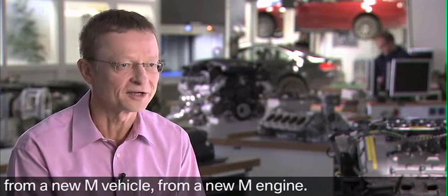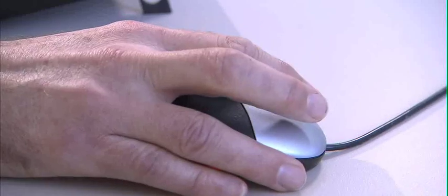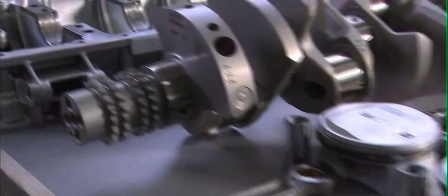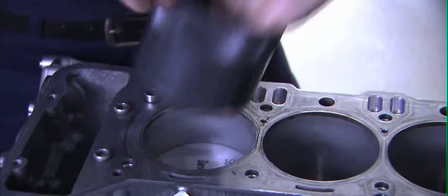Engineers simulate the possibilities of every new engine on paper, then on the computer. Later, the engine designer gives it shape using computer-aided design. In the engine prototype workshop, hundreds of parts are assembled entirely by hands that know the shape and feel of every component.